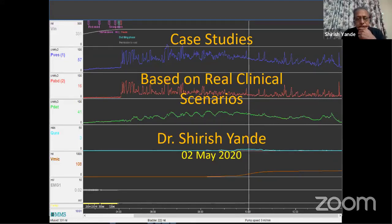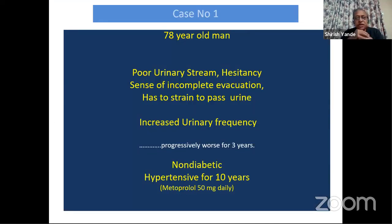Well, I'll just take an index case here. This is a 78-year-old man, and his most prominent symptoms were poor urinary stream, hesitancy, sense of incomplete evacuation, and having to strain to pass urine. This has been going on for the past 3 years and has been progressively worse. He also had increased urinary frequency and mild nocturia, but obviously that did not bother him much. His symptoms essentially were poor stream, hesitancy, and straining to pass urine.